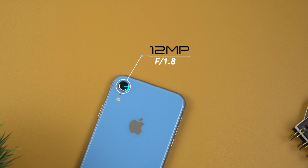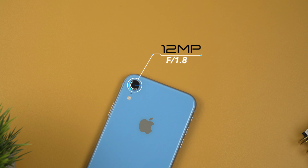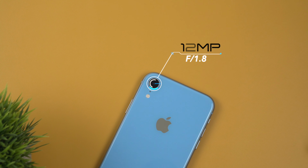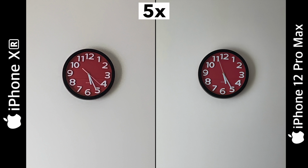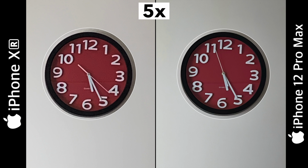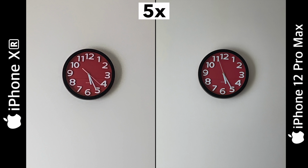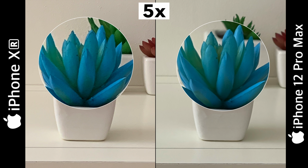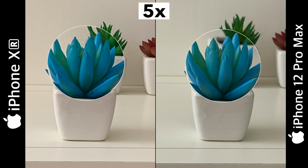And speaking of which, let's talk about the camera of the iPhone XR. We have a single 12-megapixel camera with an aperture of 1.8 on this phone, so there is no telephoto camera or the ultra-wide camera on the iPhone XR. So the zoomed photos taken on the iPhone XR won't be that crisp when compared to the photos taken on the phone with the telephoto camera. Just like in this example where the 12 Pro Max used its telephoto camera to take this photo, while the iPhone XR had to rely on the digital zoom of its main camera.